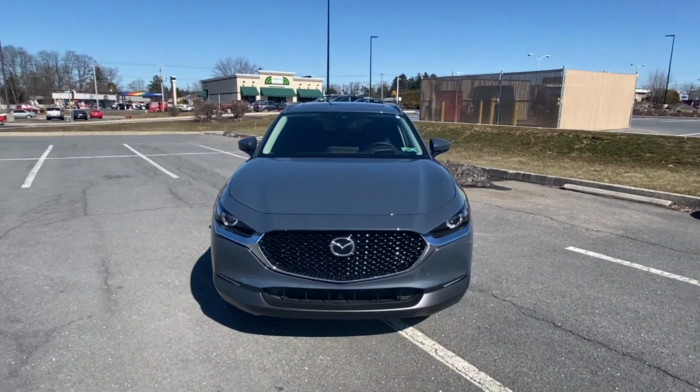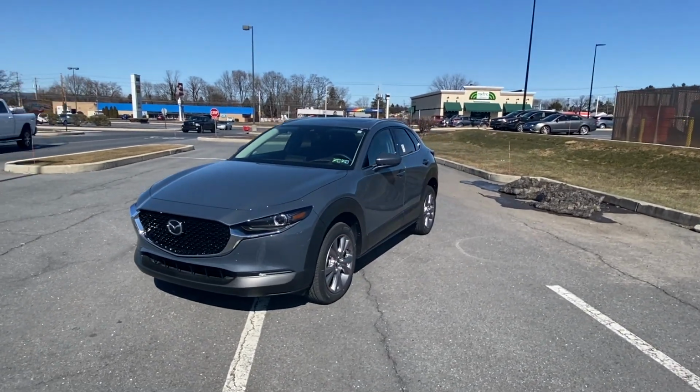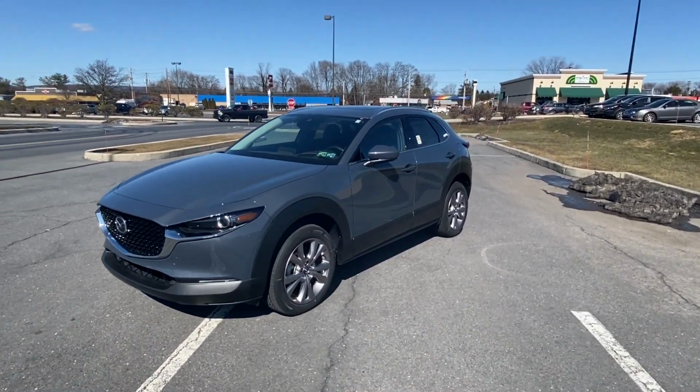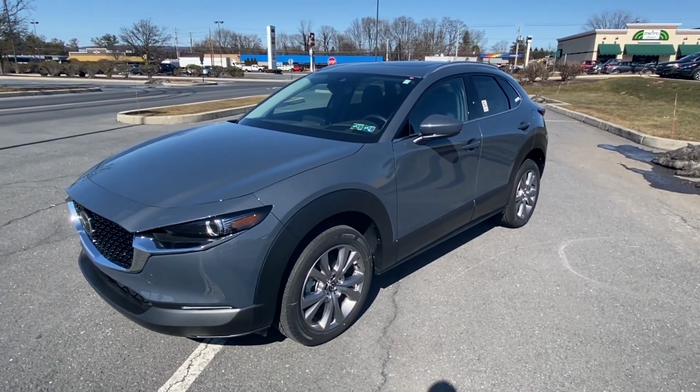New for 2021, all CX-30s come standard with Android Auto and Apple CarPlay. That's pretty much all that's new, other than that turbo engine, which isn't here just yet at this dealership.